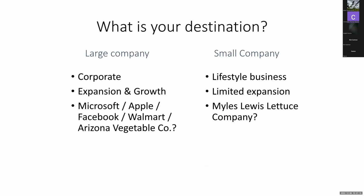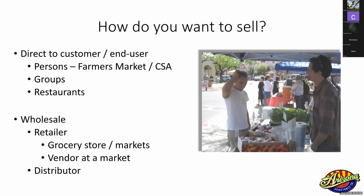So do you want to be large or small? That's up to you. I would start small. No one in here is going to be the next Facebook of agriculture in the next month or two. So just start small, grow, right? How do you want to sell? Do you want to do it directly to customers? Do you want to wholesale it, retail it, do it CSA? There's lots of different methods to get your crops to the general public.